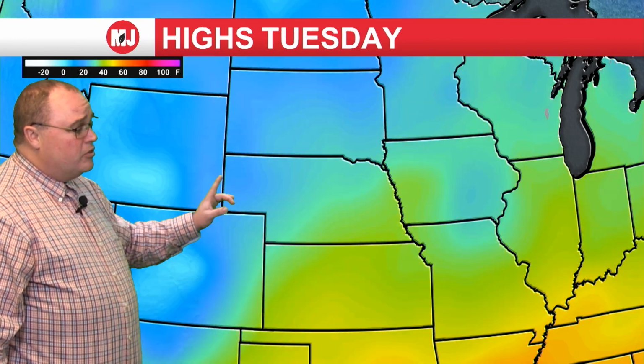As far as temperatures, we're going to start the week fairly mild, colder temperatures out in the northwest, warmer temperatures in the south and east, and that's going to continue as we see some warmth building by the end of the week. As far as precip goes, light amounts expected for us through the coming weeks. So yes, some snow this week, but the seasons are changing, Bryce.